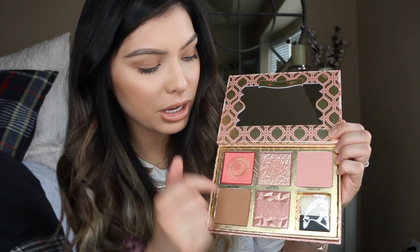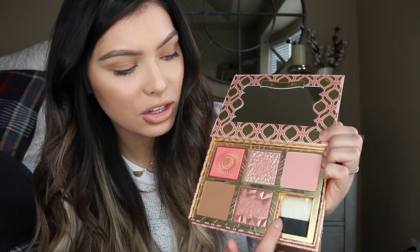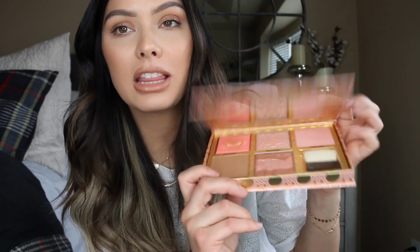You have California, Gold Rush, Dandelion, and Rocketeer, and then you also get one of these little brushes. I never use those brushes, but hey, it's in there with a mirror, and the packaging is just adorable. Benefit always kills it with the packaging. These are kind of like out of the box.